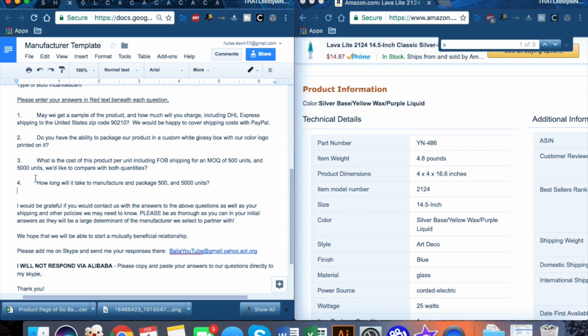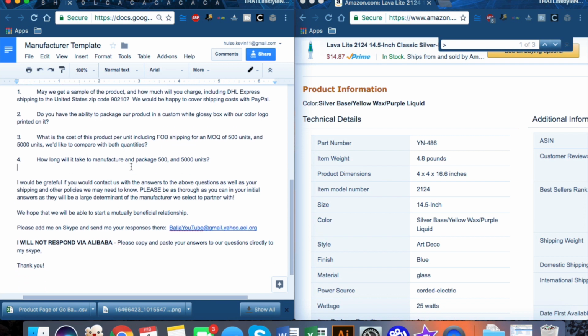And so talking about lead time, so this is for inventory forecasting later down the line, but how long will it take to manufacture and package 500 and 5,000 units, right? So this is usually 15 to 30 days, depending on how many you're getting.